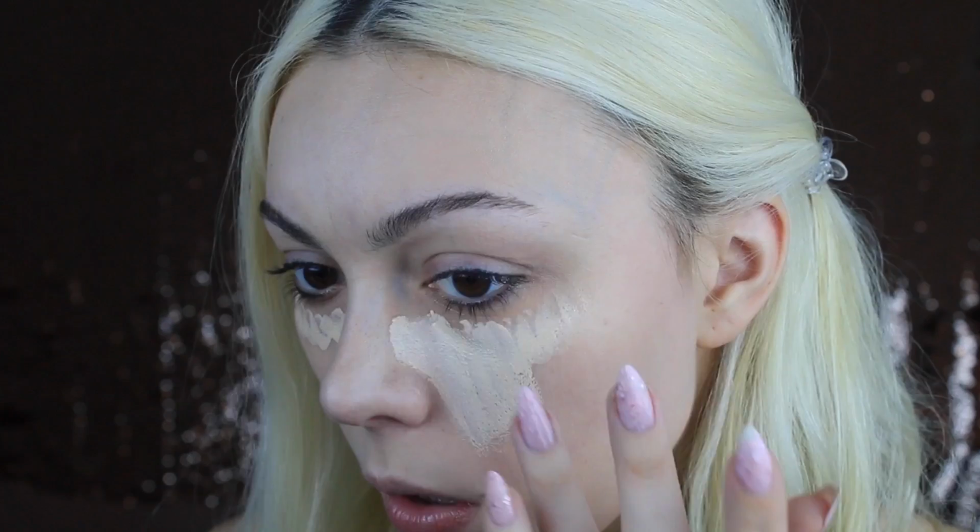Alrighty guys, let's get this face party started. The first step is to grab a nice concealer. I normally like to do concealer after my foundation, but I'm using a concealer with a slight tint to it to act as a corrector for my dark circles. I like one that has just enough coverage to hide how little I sleep.